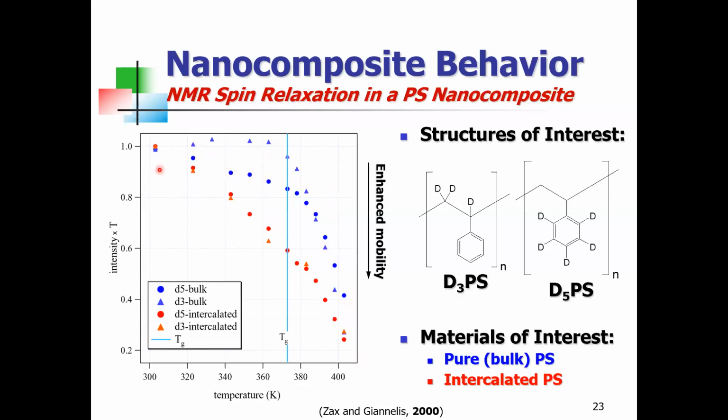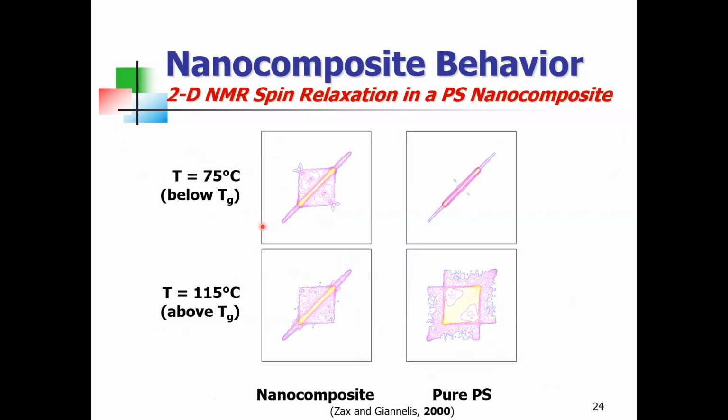In the nanocomposite system, because we are doing weird things at the interface, because the polymer is no longer acting in a normal way, we can see that the TG is smeared out over a broader range of temperatures. And this is another example in a totally different material. A different system. This is another way of looking at this.